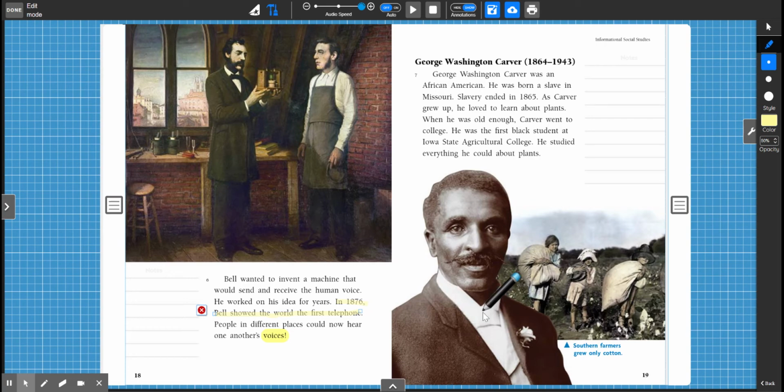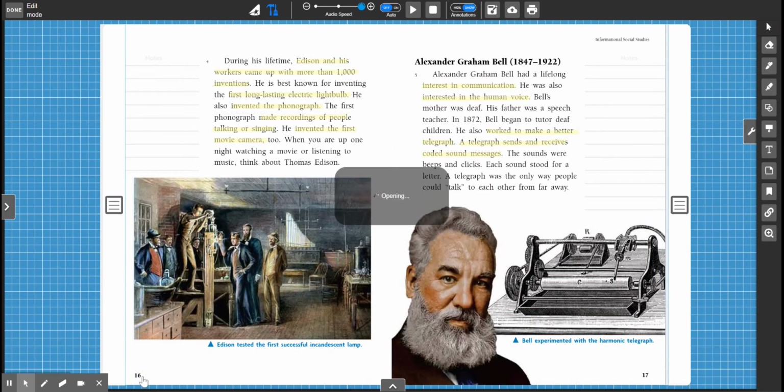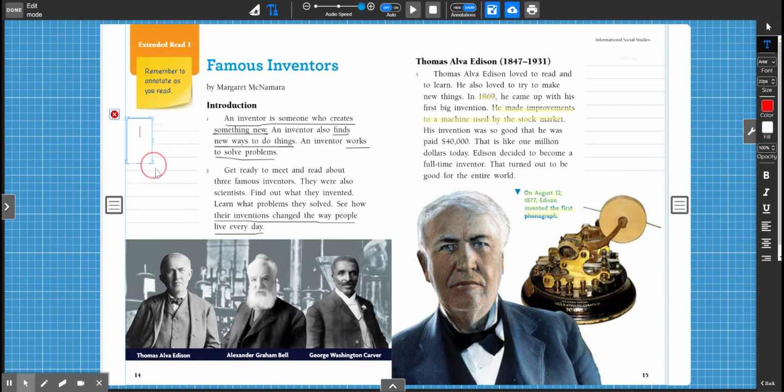Okay, so let's go ahead and stop highlighting there, or underlining if that's what you did, like me in the beginning. And we're going to go back and write some main ideas. We'll do the first two together, and then I'm going to have you do the last one on your own. So go back to page 14 and get your pencils ready. An introduction main idea is really just telling us what we're going to read about, or like the definition of what we're reading. We highlighted a lot about what an inventor does, right? So we should probably write that, and that they change people's lives.